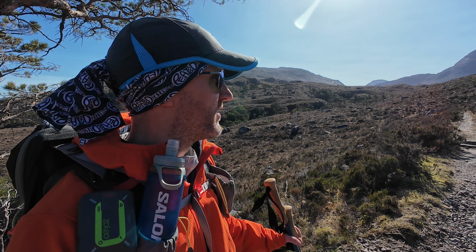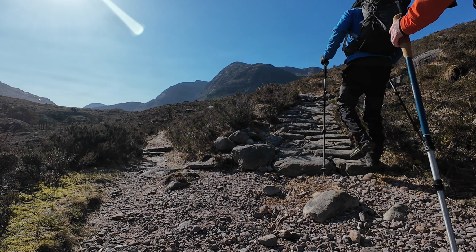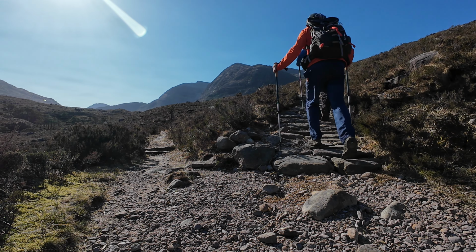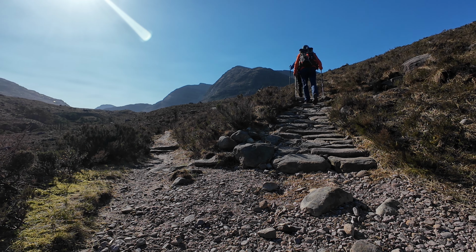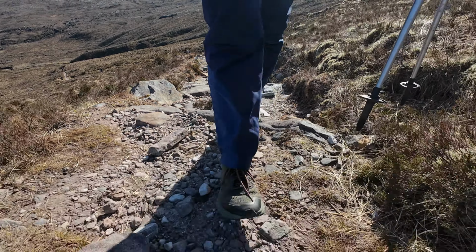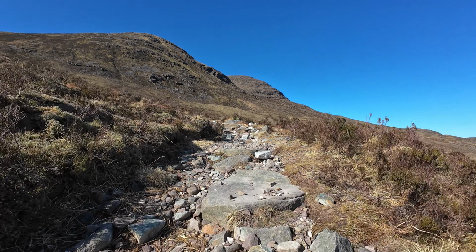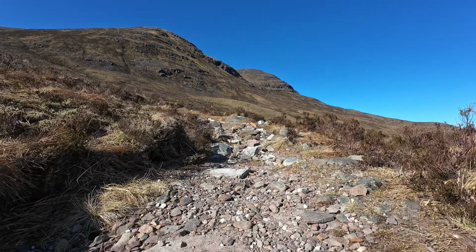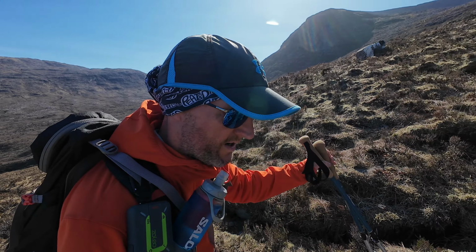Alright troops, we have got a fork in the path here, we're going to veer off to the right. Let's go. As a hardened corbett bagger, this path is spoiling me.